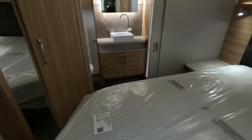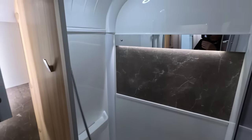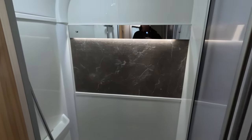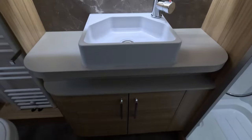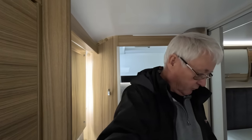20,000. No, it's good. I've got to have a look at the washroom, haven't I? Oh wow! Lovely, isn't it? That's beautiful. Got a little shelf here. It's only one drain hole. Minor criticism, but that's really good. Huge mirror here. Really nice marble effect there. Cupboards there. Heated towel rail, toilet, and a little cupboard there, but very spacious in here.